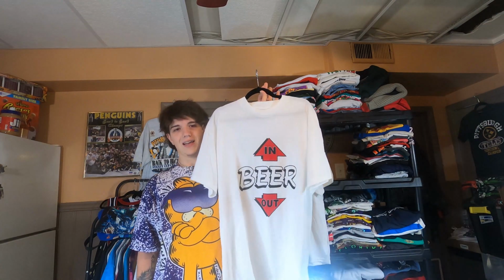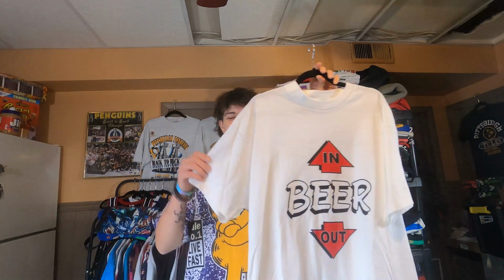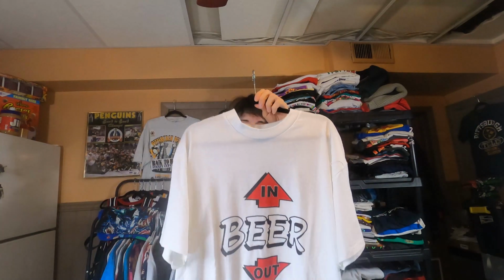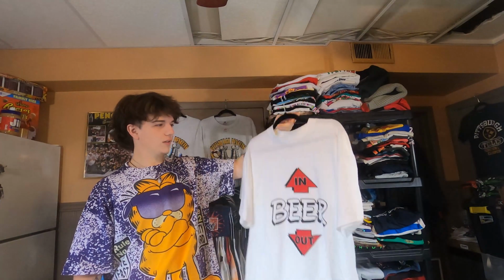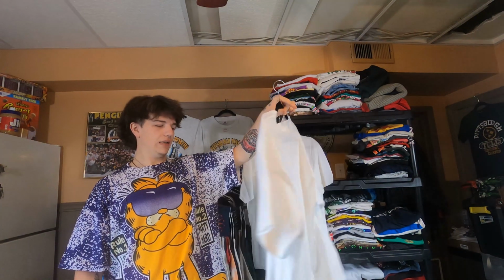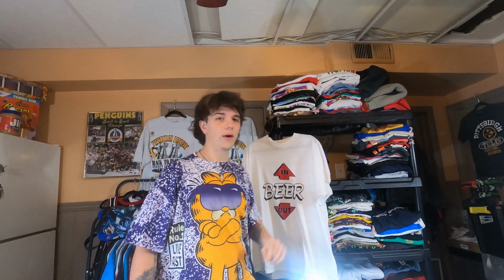And lastly, ending here with a bang, you got the Beer In, Beer Out single stitch t-shirt on the Delta, made in the USA. And that is the old Delta tag, like 90s, late 80s. Beautiful t-shirt. A little bit of fraying, but nothing the lighter can't take care of. And again, that is single stitch top to bottom, and it is funny the whole way through.